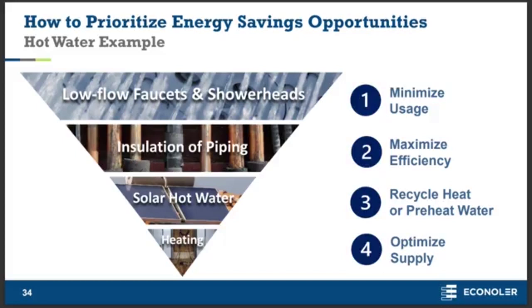So this will preheat the water, or you could also look at, maybe more in industrial processes, recycling the heat that's being generated inside the building, and then we can look at maybe addressing the boiler, the efficiency of the boiler.